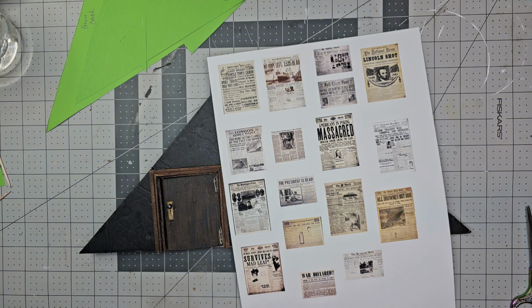And I found real news articles of historical tragedies. So all my newspapers have some sort of real historical tragedy on it. And I decided to play with the coloring a little bit to make them look a little older.